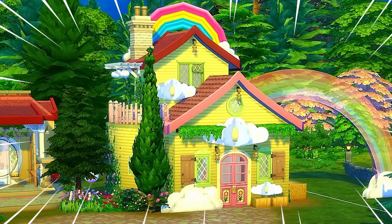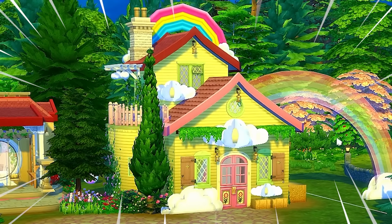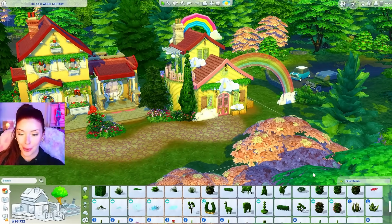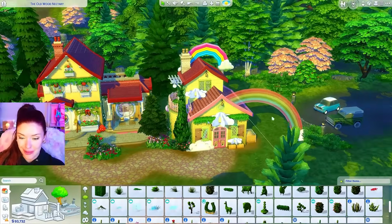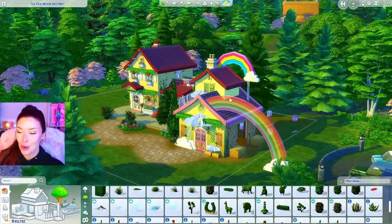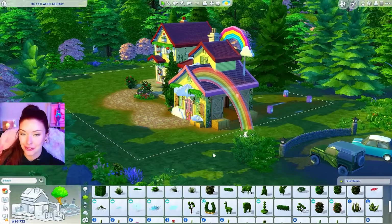All right, so here is our My Little Pony dollhouse. I am so excited that we're gonna make this fit for an actual pony in this game, but I love all the little details with the rainbows and everything. This whole lot is gonna end up looking so colorful and fun.